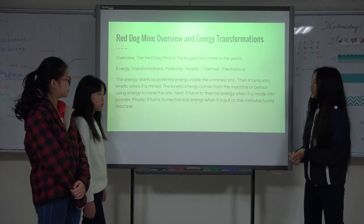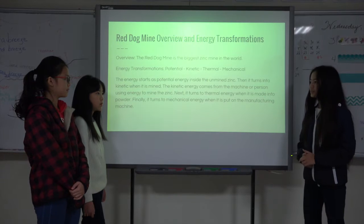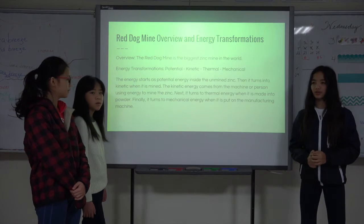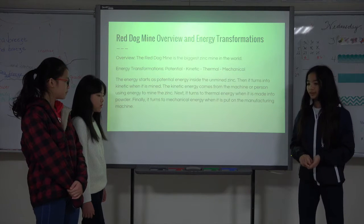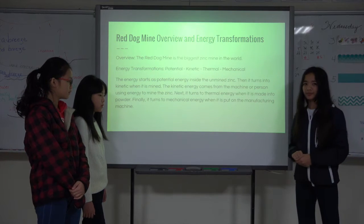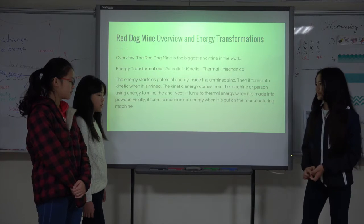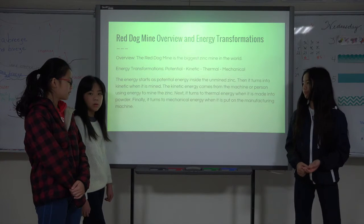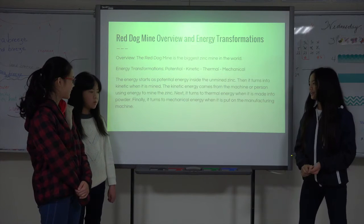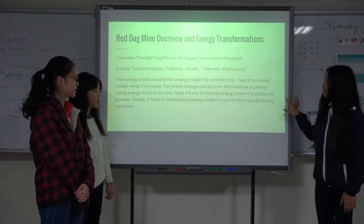The energy starts as potential energy inside the unmined zinc. Then it turns to kinetic energy when people start mining it. The kinetic energy comes from the person mining zinc. Next, it turns to thermal energy when it is made into powder and burned. Finally, it turns to mechanical energy when it is put on a manufacturing machine.